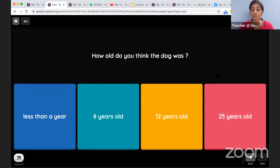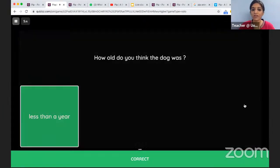How old do you think the dog was? I'll give you a few quick clues. 25 years old is very, very rare. No dog lives beyond the age of 15. It's exceptionally rare. Dogs usually die anywhere between the age of 10 and 15. If it's 80 years old for us, that's about 15 years old for a dog. So it was not 25 years old. 12 years old is a very old dog that would be tottering and pottering. No. 8 years old also is slightly an adult dog. But this was a very young little puppy. So the most likely answer is he was less than a year old.